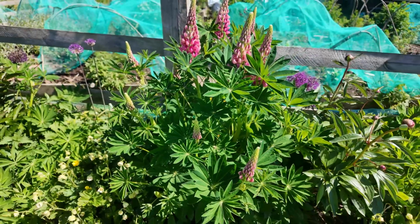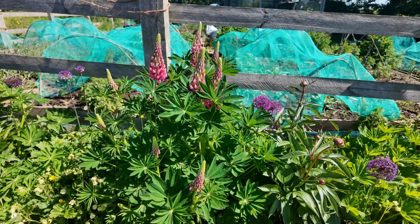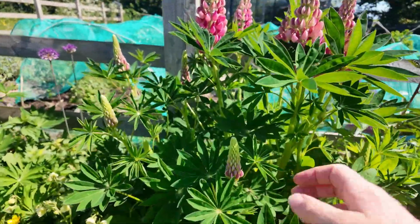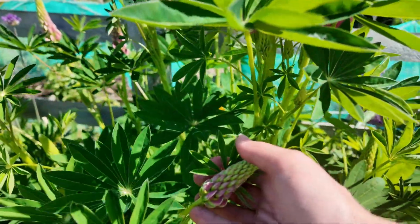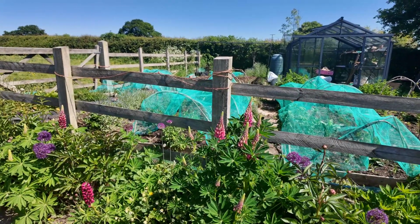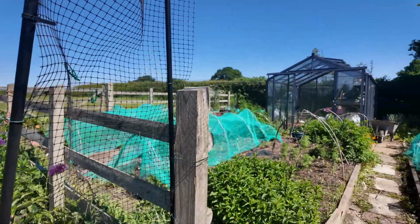Last year, this was devastated by green fly and slug. It's making me a little concerned seeing green fly on the Achillea. But if it stays on the Achillea and not on the lupins, then I'm good with that. So the alliums, I saved the seed heads. They always look fantastic. Now then, let's go into the plot.